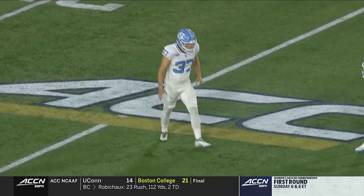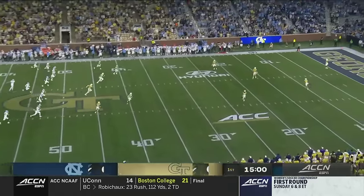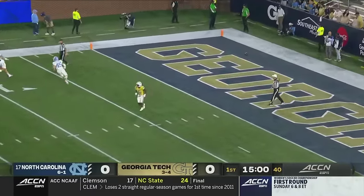Leary is deep to return, third in the ACC. Here's the kick, and it's over the head of Leary. There'll be no return, and Georgia Tech with Haynes King starts first and 10 at its 25.